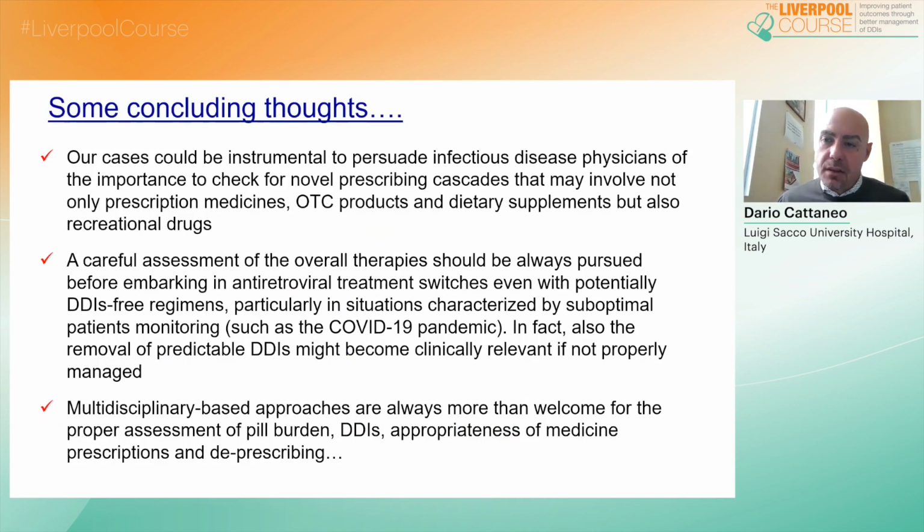So just to conclude, our cases could be instrumental to persuade infectious disease physicians of the importance of checking for novel prescribing cascades that may involve not only prescription medicine, OTC products, and dietary supplements, but also recreational drugs. So a careful assessment of the overall therapies should always be pursued before embarking on antiretroviral treatment switching, even with potentially drug-free regimens. In fact, the removal of a predictable drug-drug interaction might also become clinically relevant if not properly managed.